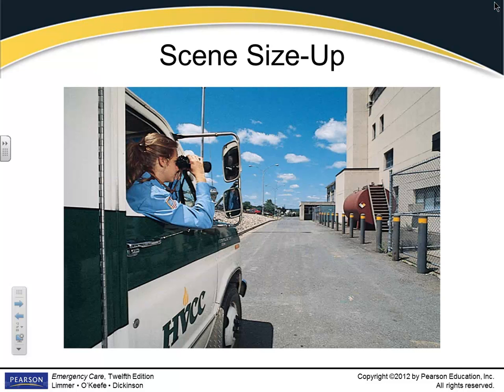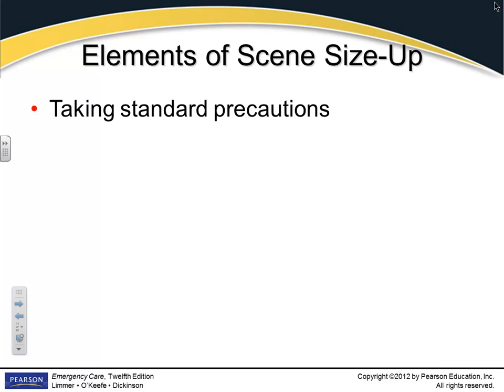But I've got to get there and we've got to see first before we start to make some determinations. So the elements that I'm looking at, I'm taking standard precautions. I'm checking that scene safety and I'm keeping in mind that it is very dynamic. And we've alluded to it, and we'll practice hopefully today some in the lab, looking at the things we're going to think about checking scene safety.